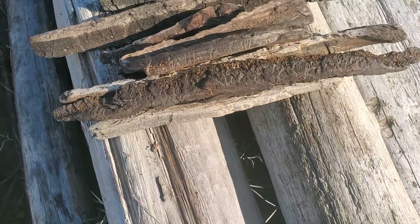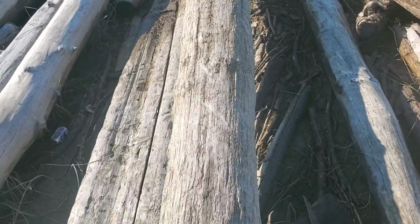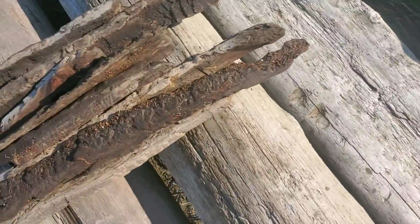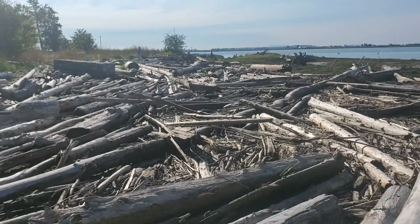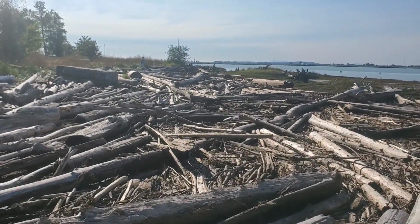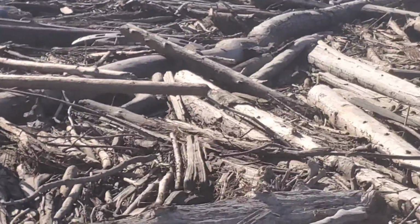Look at all this so far. Now I gotta go all over here. So I'll just leave those there for now. We'll go down here. We got another picker over here. Kind of see a little Asian lady. Is there blue there somewhere?